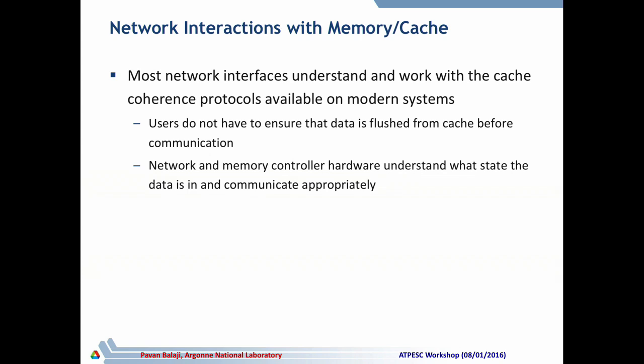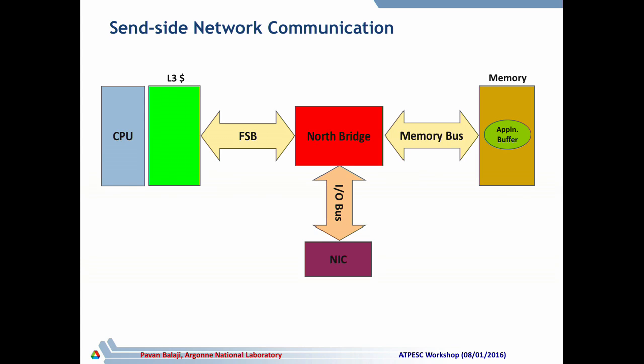There have existed some networks in the past where you have to explicitly manage everything, but it was a nightmare. With most current network adapters, you send a buffer, and they will figure out that this is in cache, the cache is dirty, and they will do the right thing for you. Let's see how that works. Let's say on the sender side, I have a buffer sitting in memory, and I want to send the data out. If it's sitting in memory, there's really not a problem. The network adapter goes through the north bridge, goes through the memory controller, and accesses the application buffer and sends it out.